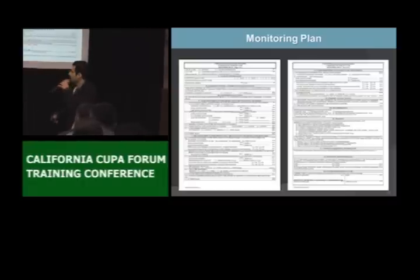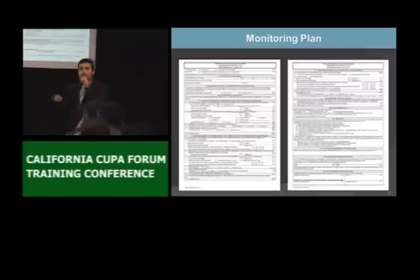Is it a single wall tank? Is it hydrostatically monitored? How is that tank monitored? Same thing with piping. Is it single wall piping? Is it double wall piping? Is there an annular space? What's being monitored in that annular space?